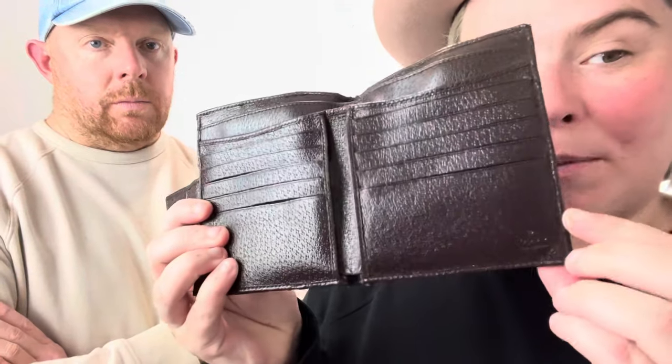Silver hardware with the little Gucci here. It is leather, completely leather lined. So you've got the money pocket at the front, and then on the back it folds out and you've got your card and cash compartment. We've got a little Gucci stamp here. It's in relatively good condition, not in mint condition. You've got a little bit of wear to the corners, as to be expected from something this age that's been used. So to give everyone at home an idea, this is like early 2000s to mid 2000s?